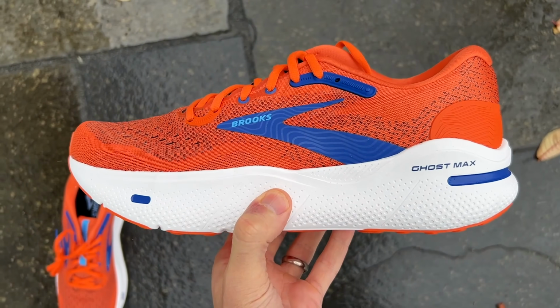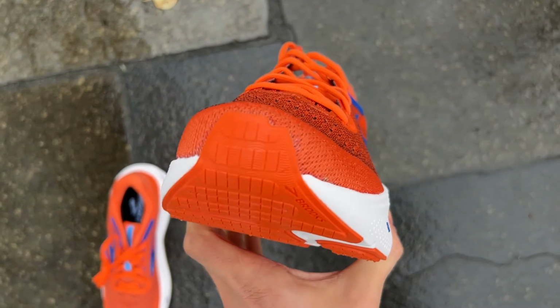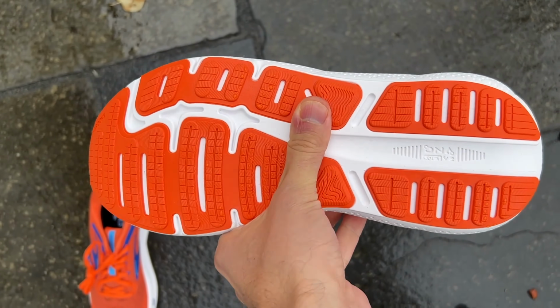I think it's more comfortable with the extra foam in there, a little bit more versatile. All the great elements you have on the Ghost in terms of the outsole and the upper both being really good are on the Ghost Max as well, and the ride is just better all round because of the higher stack of foam and the rocker. So yeah, Ghost Max for me, easy pick here.